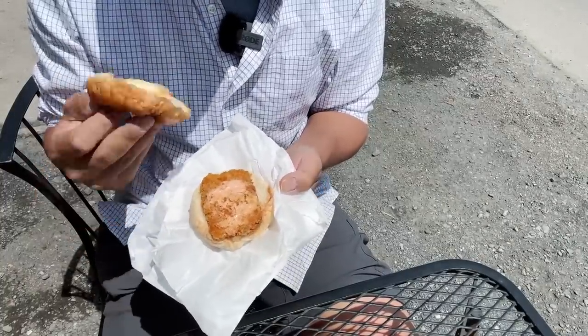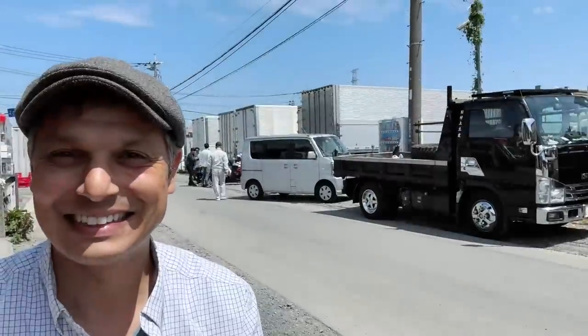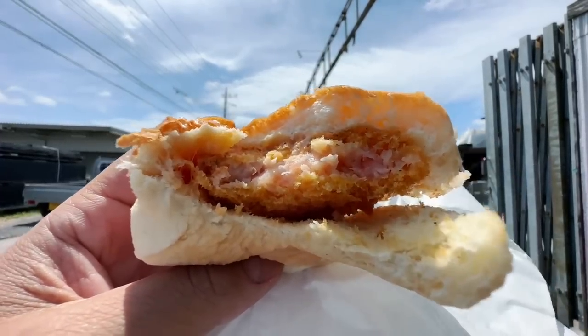Oh, that has like a fish fillet at McDonald's smell to it. Hai, itadakimasu. Good. It's not bad. Save it for later.